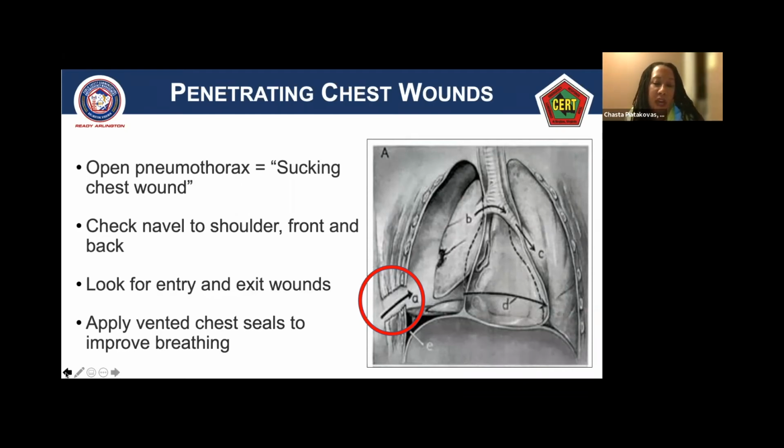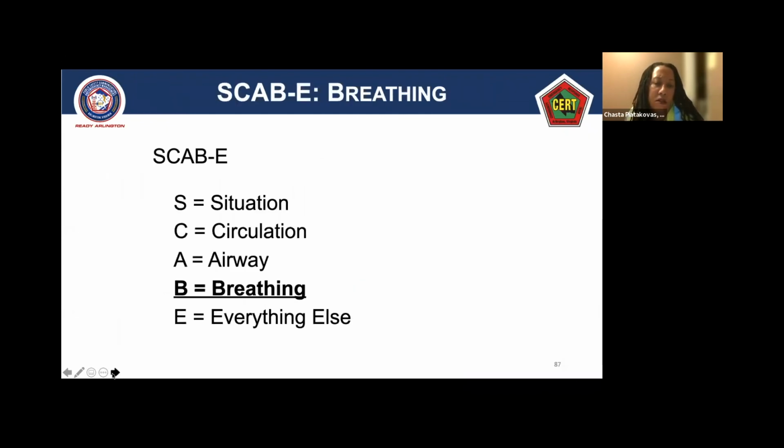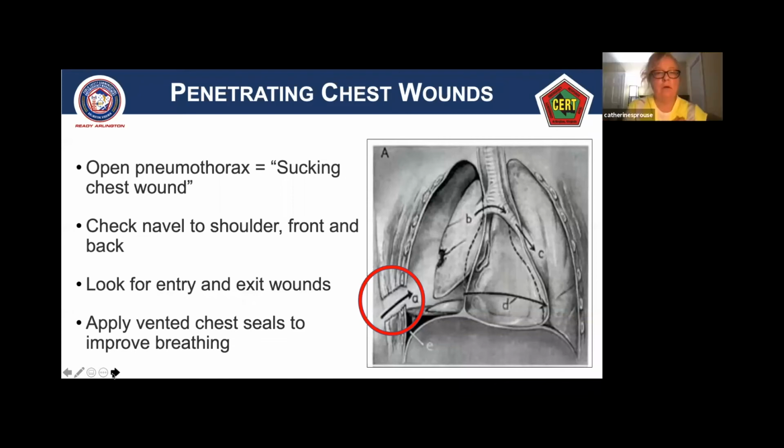Sorry, Catherine, I have that we are doing the chest slide next. So did I get it backwards? It's okay. Oh, my apologies, everyone. It's okay. Forgive me. No, forgive me. So allow me. I'm sorry, everyone.